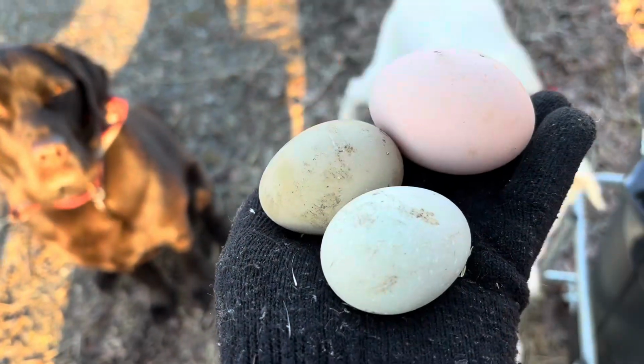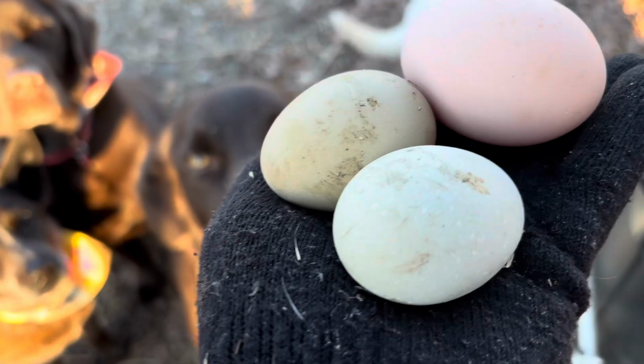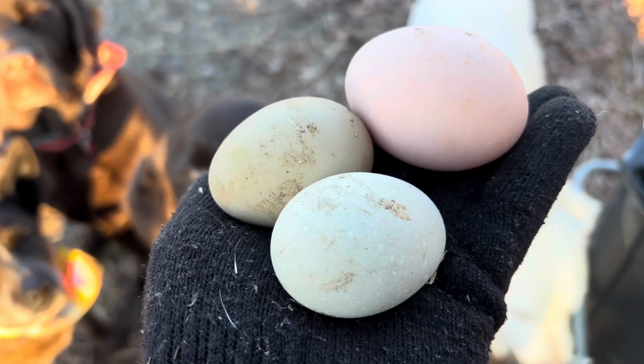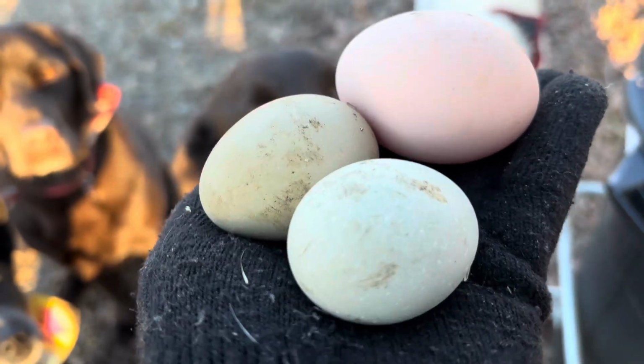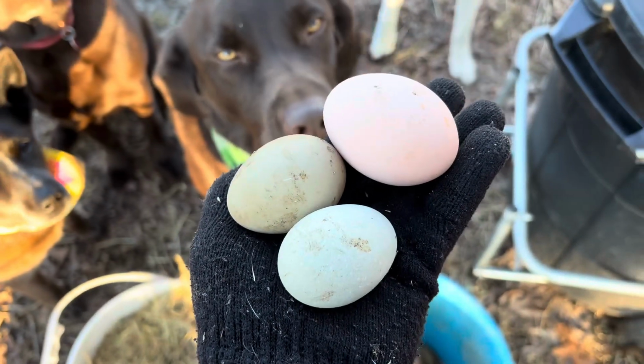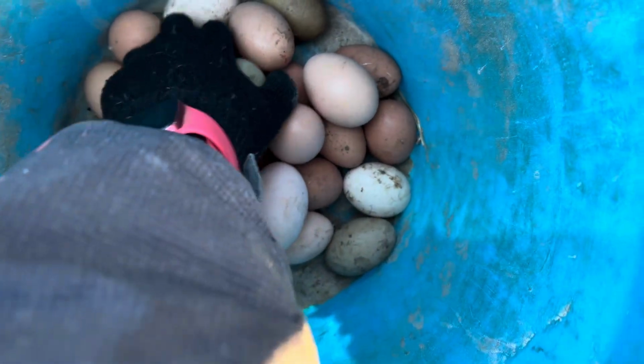I'm so excited, you guys. I had to share it with you. Look at those beautiful eggs. It's my first new blue egg layer. I am so excited. It's a beautiful egg. This is my egg haul for the day.